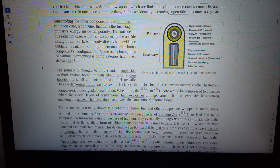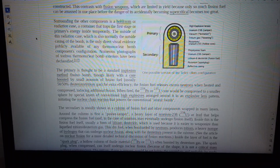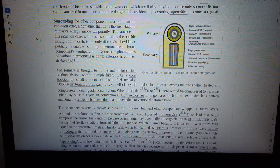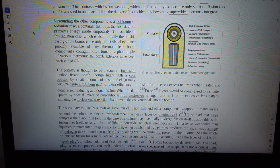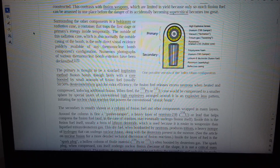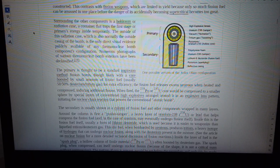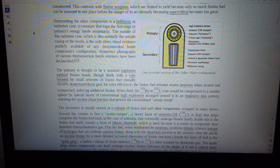One possible version of the Teller-Ulam configuration surrounding the other components is a hohlraum or radiation case, a container that traps the first stage or primary's energy inside temporarily. The outside of the radiation case, which is also normally the outside casing of the bomb, is the only direct visual evidence publicly available of any thermonuclear bomb component's configuration. Numerous photographs of various thermonuclear bomb exteriors have been declassified.